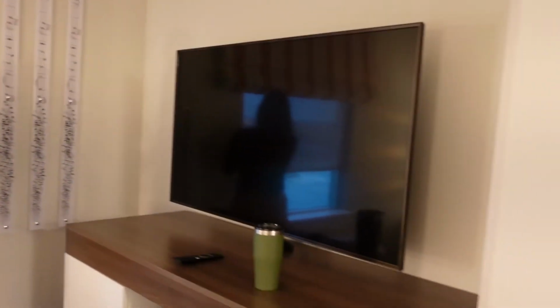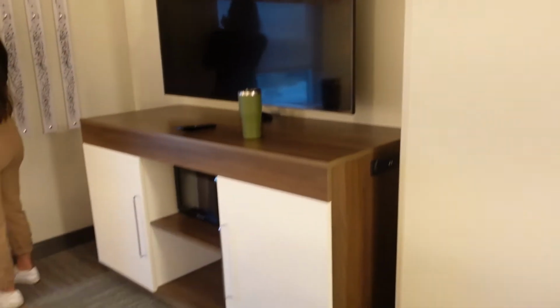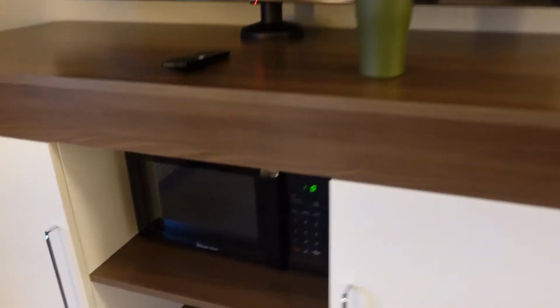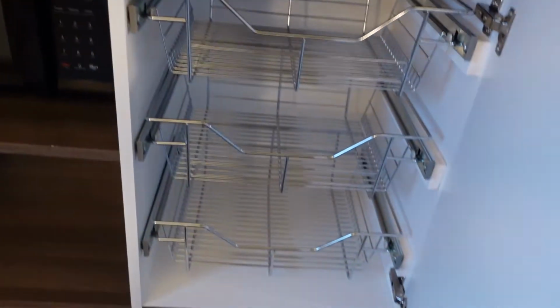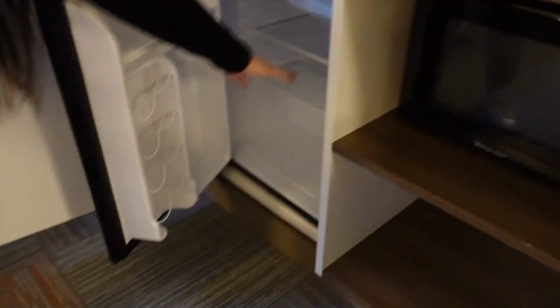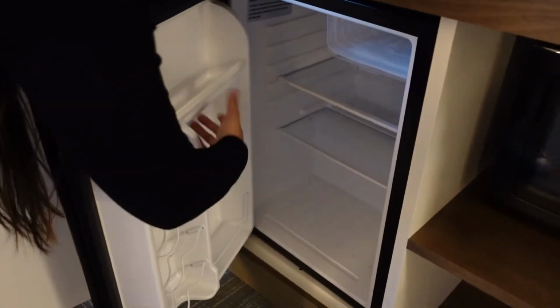It's just music, but check out this. Got a nice big TV, a nice little microwave right here. You think there's a fridge in here? Oh, there's racks that pull up right here. That's pretty cool. And there's your fridge.